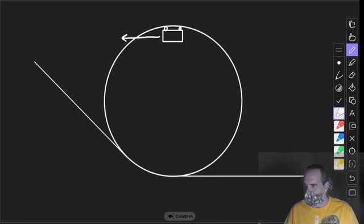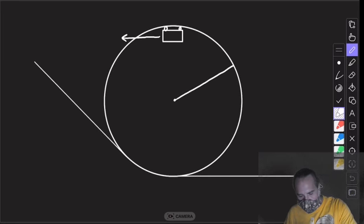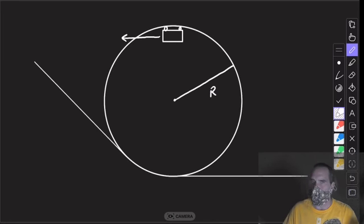Yeah, there it is. All right, so simple question for all of you. What is the minimum velocity necessary to be able to stay on the inside of that loop? The minimum velocity necessary to stay on the inside of that loop. You should have no difficulty doing this. This is like a 2-minute problem.